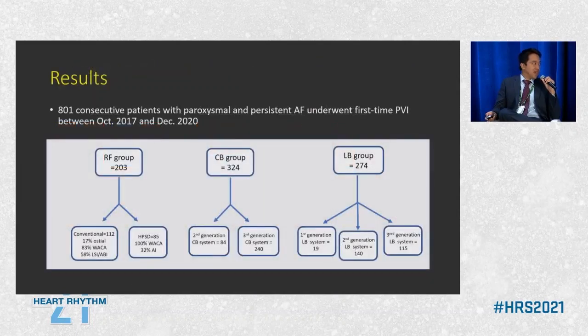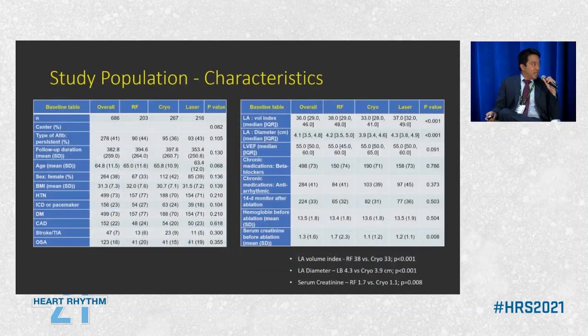This is the breakdown in the RF group by strategy and type of procedure, in proportion of cases. The baseline characteristics happened to be matched, probably because of the large number of patients, although there were some differences in the groups in terms of LA diameter and size and creatinine, with the creatinines being lower in the cryoballoon group, obviously.